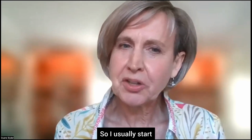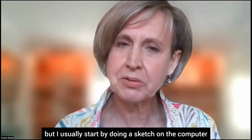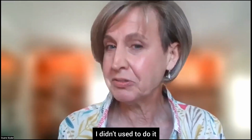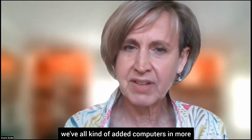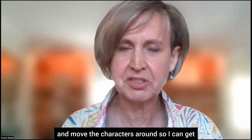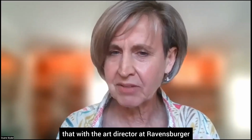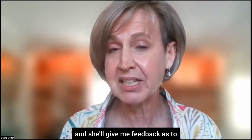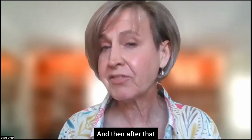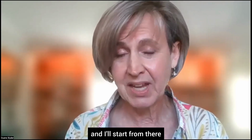So 90% of it is done by hand on a desk, but I usually start by doing a sketch on the computer. I didn't used to do it that way, but we've all added computers more and more in our lives. That way I can change things around, change the size and move the characters around so I can get the best possible composition. Then I'll share that with the art director at Ravensburger, and she'll give me feedback as to what she thinks could be better or what else she'd like to see on it. After that, I'll transfer it to a big piece of watercolor paper, and I'll start from there.